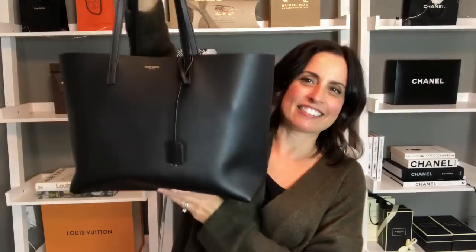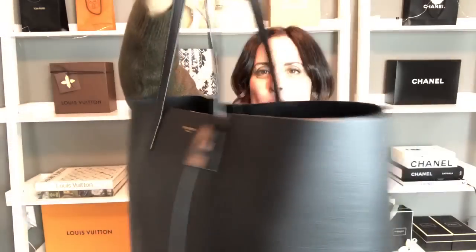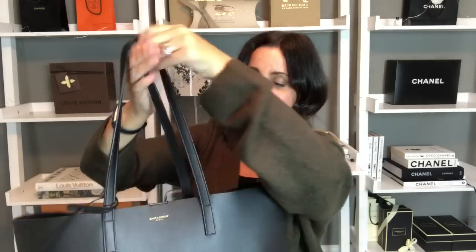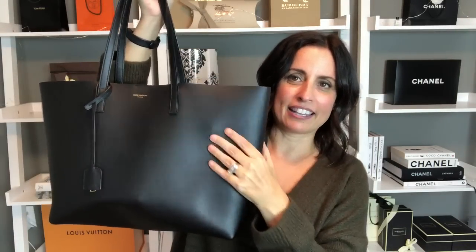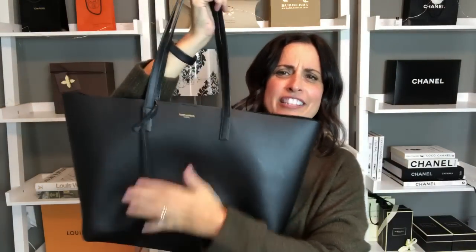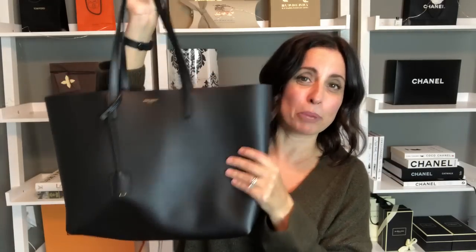My next designer handbag comes from Saint Laurent, and this is the Saint Laurent tote bag in the black leather with the gold hardware. I love this bag because it's just so minimal, understated. I'm using it right now for work, so I've got some of my work stuff just lying inside there, but I absolutely cannot get enough of this bag. It has held up really, really well, and I am thinking about getting another one. Sorry, everything is kind of shifting around the way it's hanging out in there without my computer. But I can't get enough of this bag, and it is just the perfect work bag.